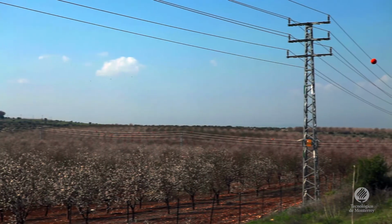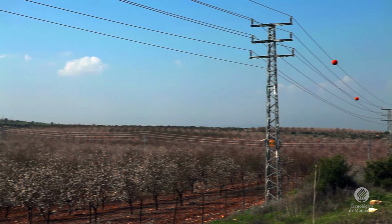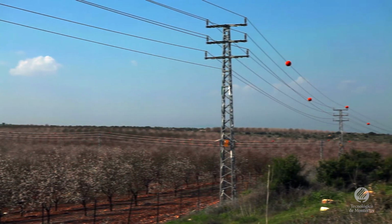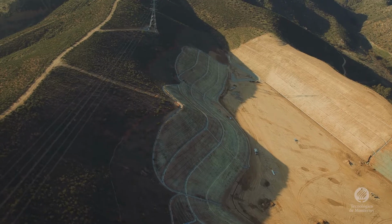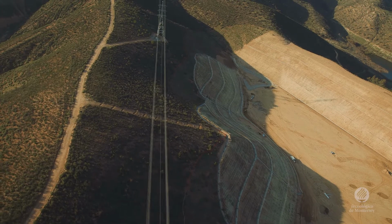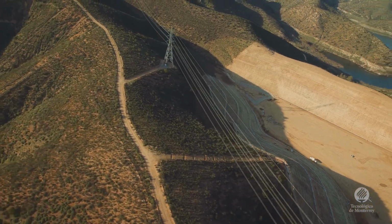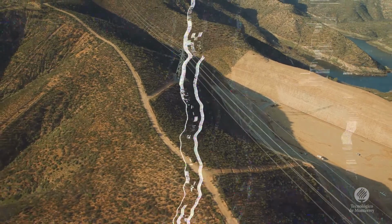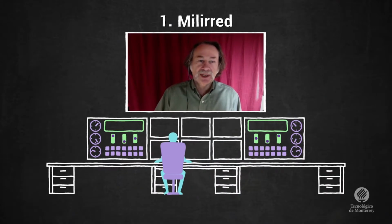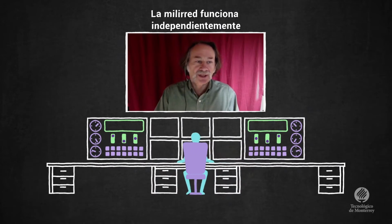So the local utility, San Diego Gas and Electric, has installed generation at the local substation so that when that line is lost, these generators can start up at the local substation, and then that little part of the traditional network can just function as an island. So that kind of system I typically call a milligrid. So a milligrid is a part of the traditional network that's able to disconnect and function independently.